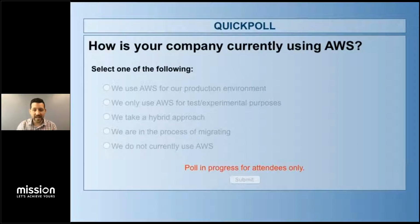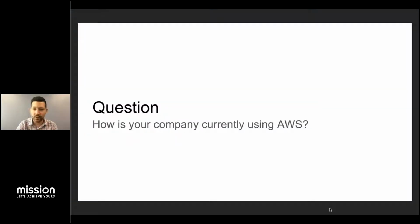Oh, wow, looks like over half of you are already using AWS for your production environment, and that's pretty exciting. A good percentage of you are using AWS for test and experimental purposes or doing hybrid approaches. A very small percentage of you are in the process of migrating to AWS, and that's great to hear. Okay, awesome. Sounds like we have a crowd of people who have some experience using AWS.